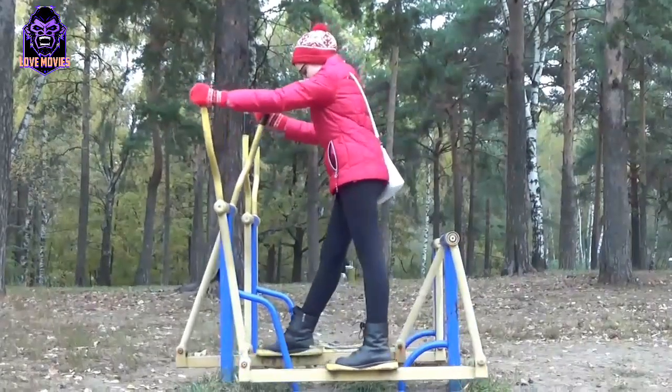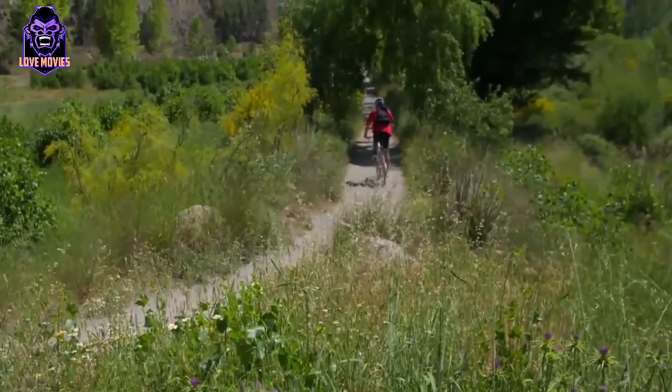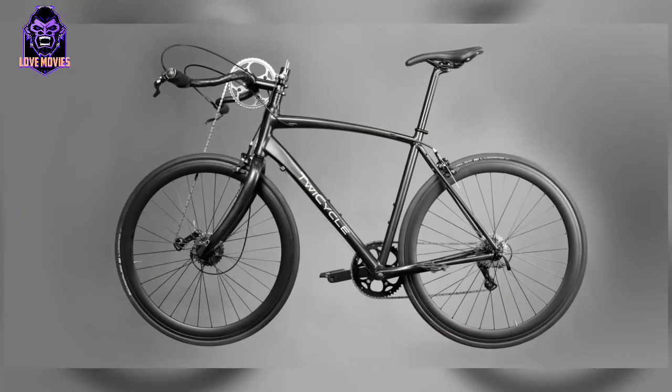Getting bored with your workouts lately? If so, you may soon have a solution that will really get your exercise juices flowing once again. It's the Twicycle, from musician and inventor Boyan Rista.